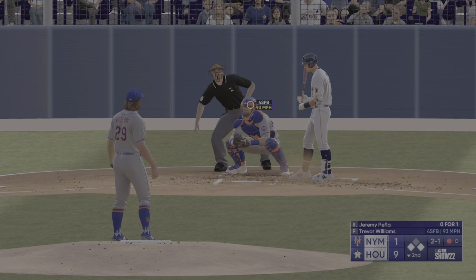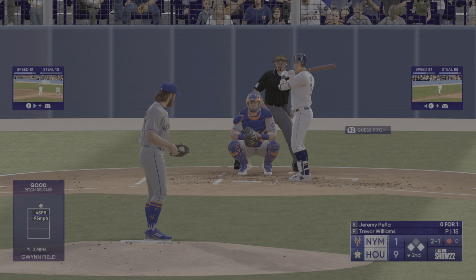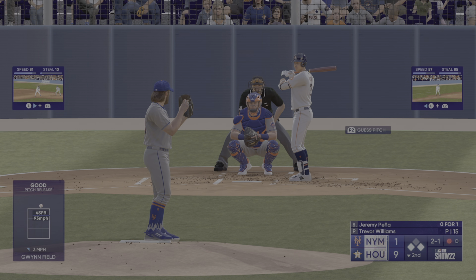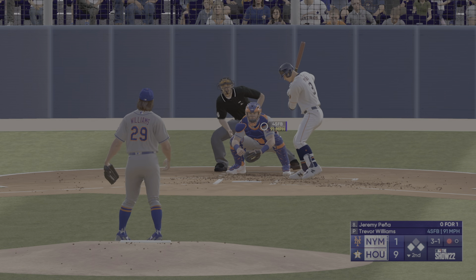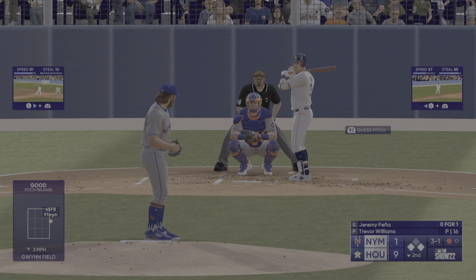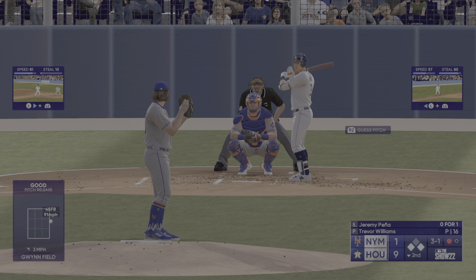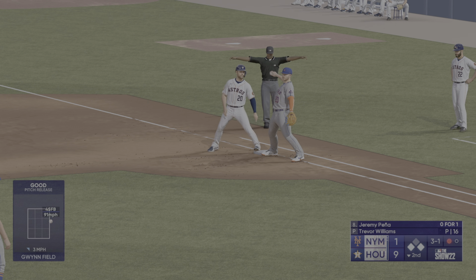Next to hit, Jeremy Pena. Next offering upstairs. Two on, one out. He's getting a little frustrated out there on the mound, getting hit around a little bit. Let's see if he can settle himself down. Throw to first. McCormick gets back easily.